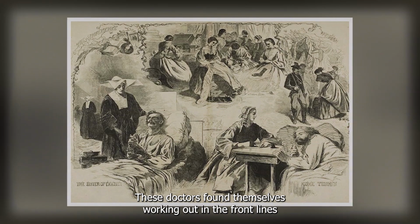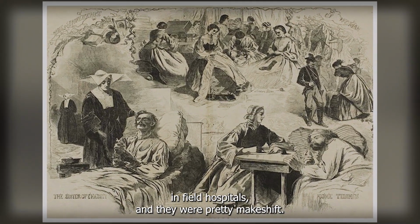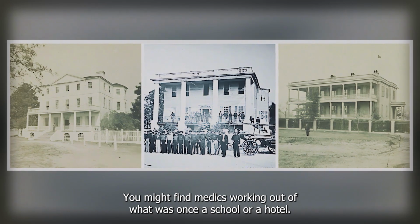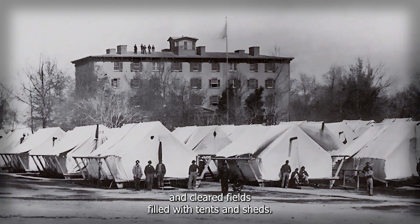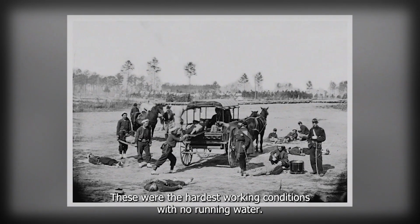These doctors found themselves working out in the front lines in field hospitals, and they were pretty makeshift. The lucky ones could take over existing buildings. You might find medics working out of what was once a school or a hotel. More often, field hospital was literal, built up in cleared fields filled with tents and sheds. These were the hardest working conditions.